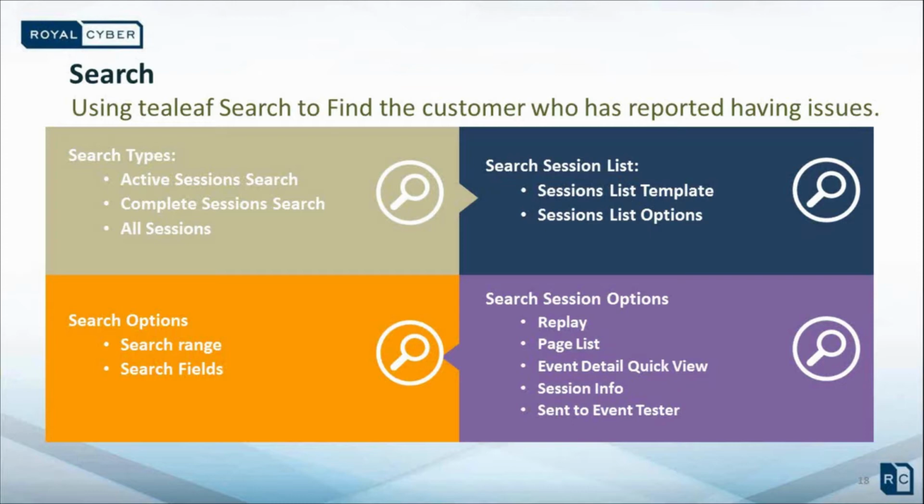Then there's a search session list, which includes sessions list template and sessions list options. So there are various templates for searching. You can search on the basis of URL, on the basis of hits and different criteria. And you can also have various sessions list options.